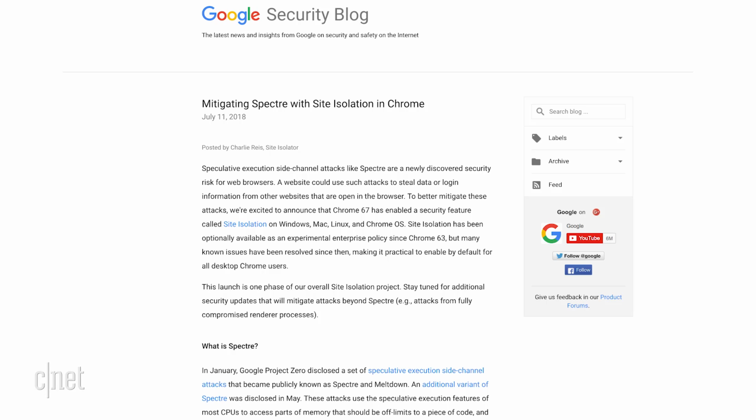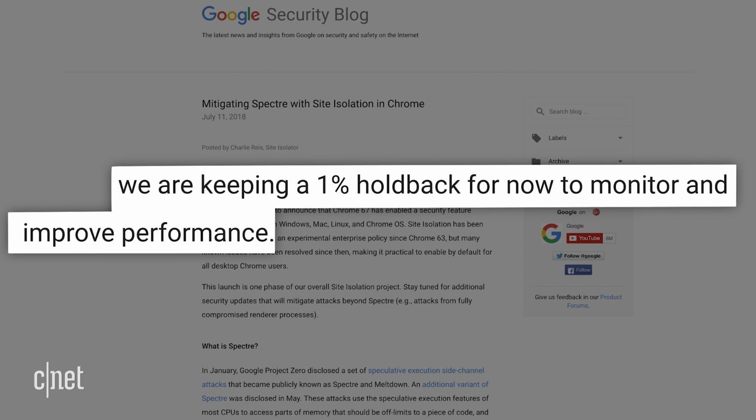Wondering about that 1% who don't have site isolation set up? Google says, "We're keeping a 1% holdback for now to monitor and improve performance." Google says it's looking to extend site isolation to Chrome for Android as well. Next stop, the often traveled Android Avenue.